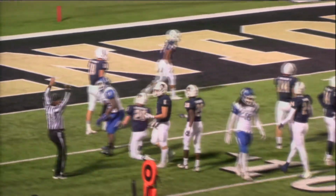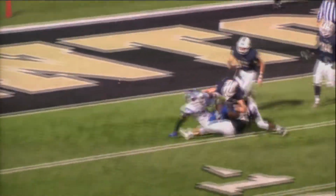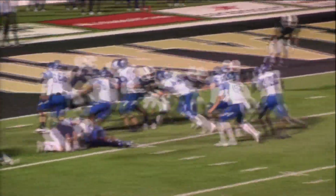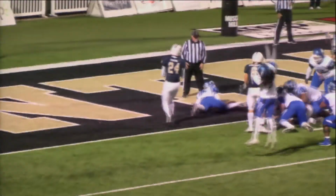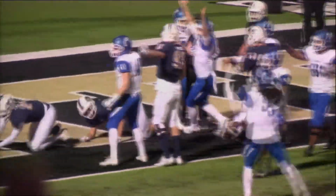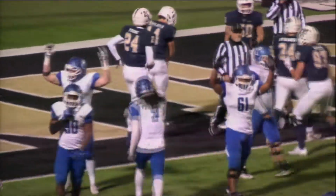Michael George to the 5. Jay Hansberry handed the ball off to Michael George. Brought down at the 4-yard line. Rhea will run. Andrew Rhea! The ball comes loose, but well after he crossed the goal line.